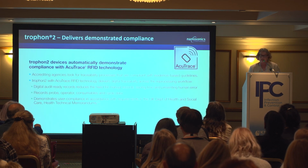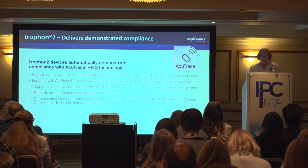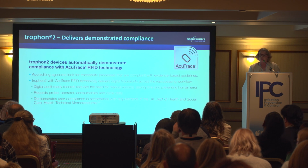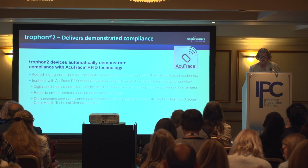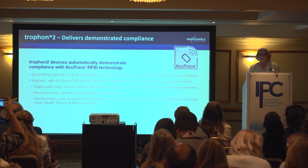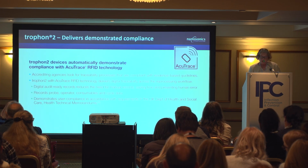In terms of compliance, all of the traceability is linked back to using AccuTrace RFID technology. So that's involved with the user card, but also the probe tag that you would use to identify that probe and trace that probe as well. And so all of that means that you have audit-ready digital records of all your processes of those probes that you've done in that machine.